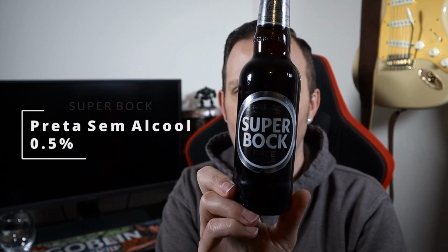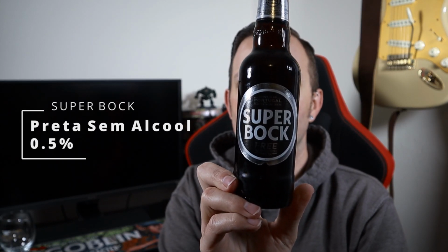It's Friday night, which means it's alcohol-free beer night. And as it's November, it's cold. We're pulling the stouts out. This one is from Super Bock. It's this one, the semi-alcohol Preta. Bit of a mouthful. Hopefully I like the beer.